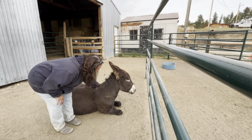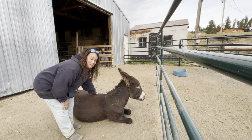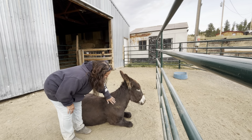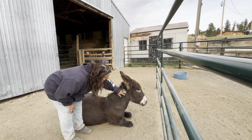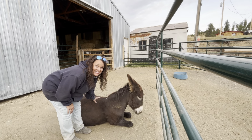Not the same kicky donkey that she was to all the other donkeys. She used to kick them constantly, and now she's just calm and confident. I love the changes that we're seeing. Today, we're going to be working with a bunch of donkeys, so stay tuned. We're going to be doing everything from accepting touch to picking up feet.